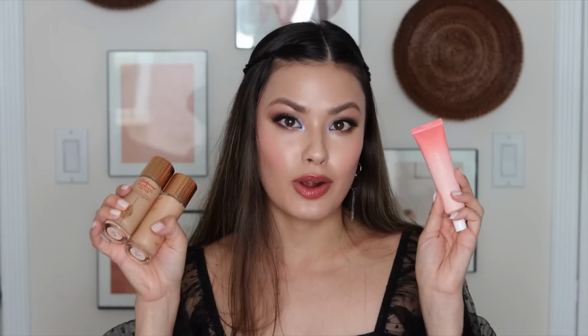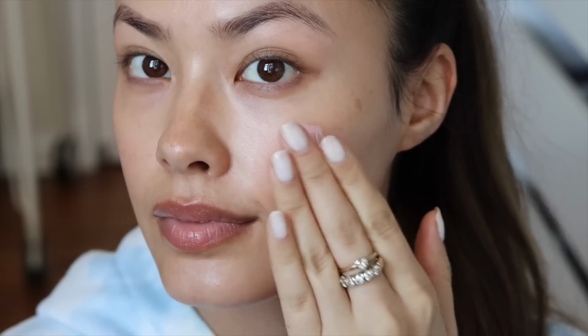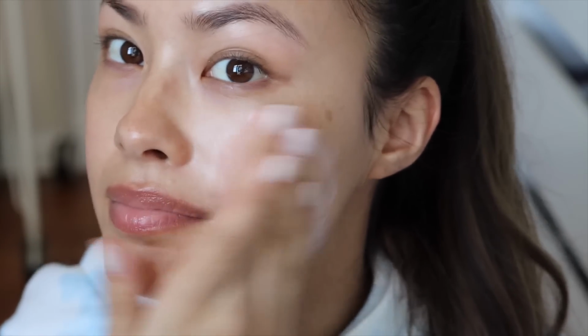Now, if I'm looking for a super glow up and I'm trying to almost create a soft, glowy, shimmery base, I'll opt for these products. This first one is from Peach Seed. This is the Peach Glow Makeup Base. This is such a beautiful primer underneath makeup. You definitely have to apply something on top because, again, this is one of those shimmery type bases.